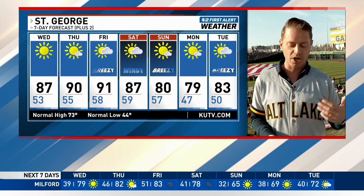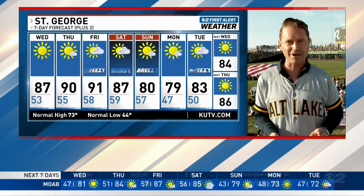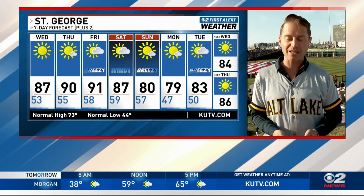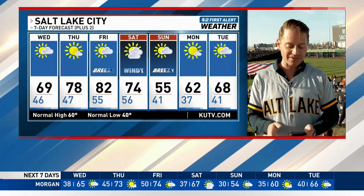We're going to be seeing those overnight lows in the 50s, 80s for tomorrow, low 90s Thursday and Friday. Winds pick up on Friday, but Saturday is your windiest day. So just keep that in mind if you have any outdoor plans. There could also be some blowing dust. Temperatures will drop to near 80 by Sunday and Monday, and then we're back into the mid 80s by the middle of next week. In northern Utah, we have temperatures again climbing.